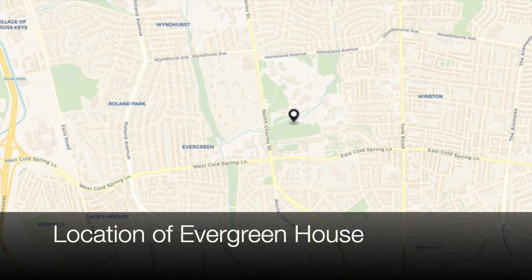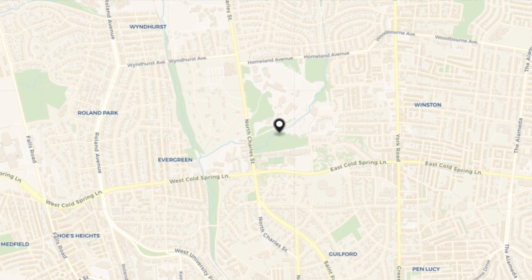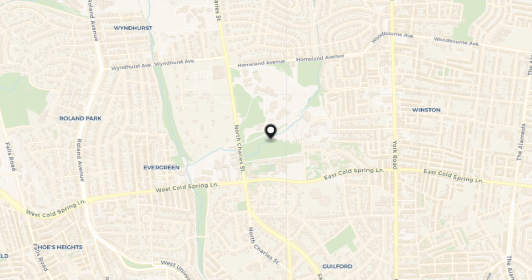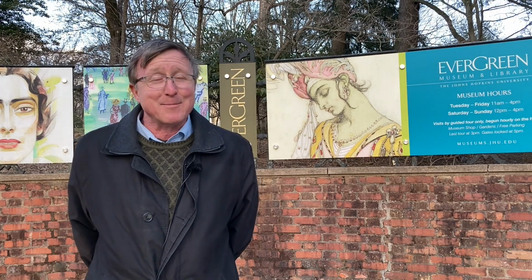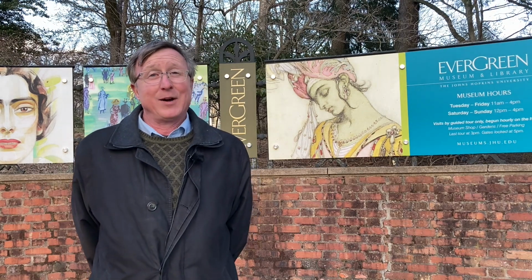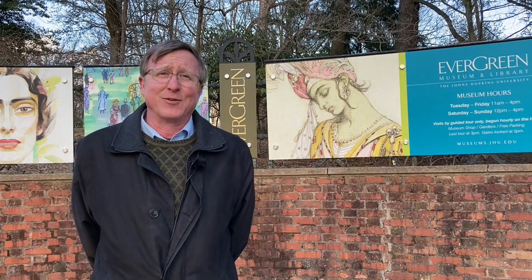And today we're going to talk about Evergreen House on North Charles Street. And I'm out here in front of the front gates, both because they're gorgeous front gates, but also because the house and grounds are closed to the public due to COVID. So that's the world we live in, and we get by the best we can here. I'd like to start by saying thank you to a gentleman, Richard Messick, for putting the information together for this video. Thanks, Richard. And let's jump into Evergreen House.